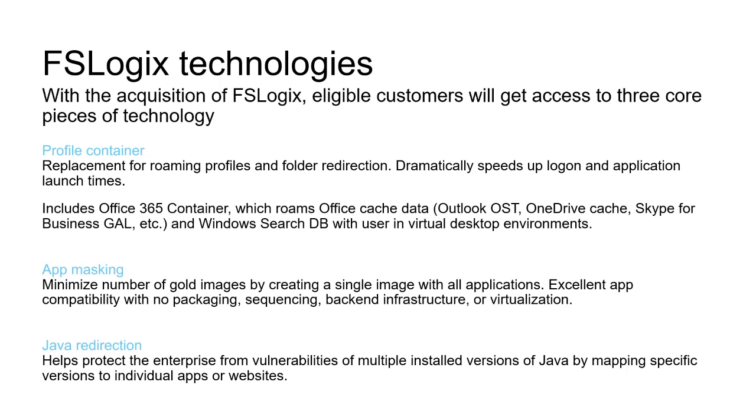Another very important feature, and this comes into public preview and general availability and is getting used more and more, is app masking. So instead of creating a lot of gold images, you can minimize the gold images you need and mask the apps that you don't want some users to see and use. And also Java redirection is important. It's not the best benefit of FSLogix, but it can let you redirect multiple installed versions of Java, mapping which versions are used by which apps or websites.